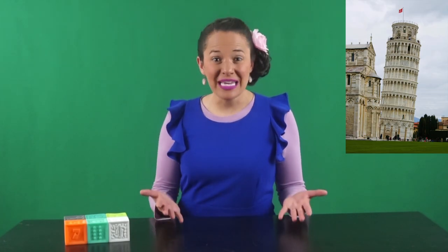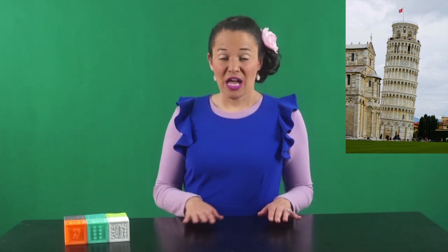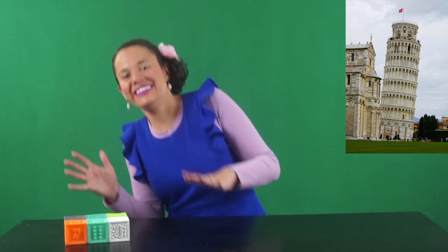Another city we could go to in Italy is Pisa. In Pisa, there's a famous building called the Leaning Tower of Pisa. It is called that because when they were building it, the ground was soft, causing the tower to lean.